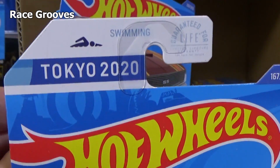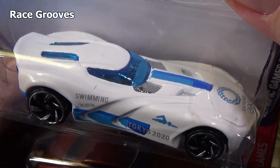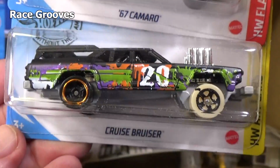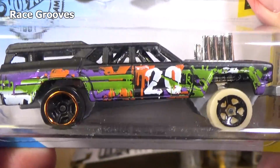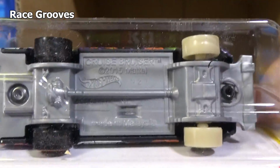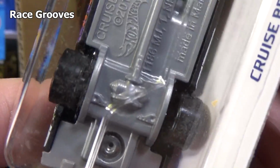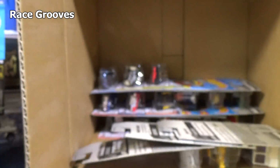Velocita. This is for swimming for Tokyo. Velocita. There's a look at the graphics. Another Camaro. Hey, Bruiser. I have to remind myself, don't say Cruiser Bruiser, even though that's what it sounds like. That sounds pretty cool too. T, Art Car Series. There's your T. I haven't been following along. Anybody know what they spelled out this year for the art cars? Because what they would do is they would put letters on top of the car, and then it would spell something at the end of the year.